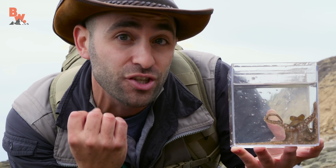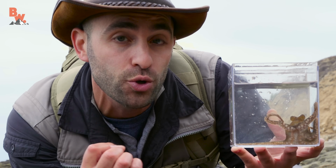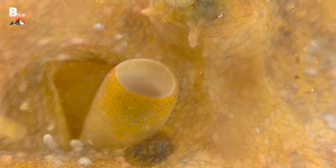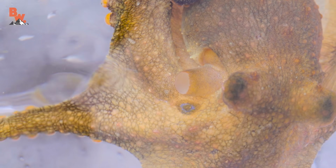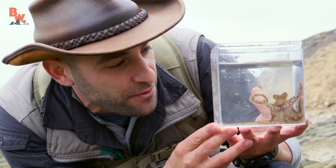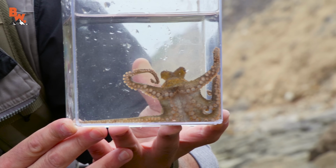Now, when they actually exude that ink from their body, they don't shoot it out. They slowly leak it out, and then the siphon on the side of their body projects a jet stream of water that creates a cloud, allowing them to escape. That's one cool defensive tactic to be able to escape your potential predators.